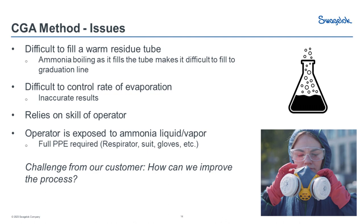Well, we were asked by one of our customers to work with them to develop a new process. A process that was, one, consistent with the CGA method, so that we didn't have to convince the Department of Transportation, who required this test, of the effectiveness of a new testing method, but do this in such a way that it was safe for the operator and give us that nice consistency that we're looking for.